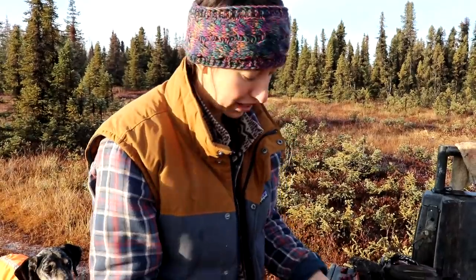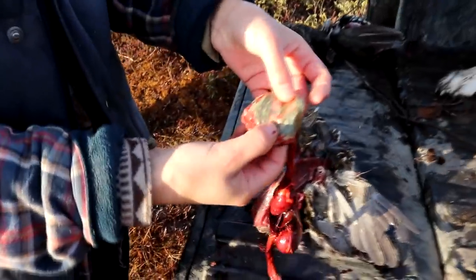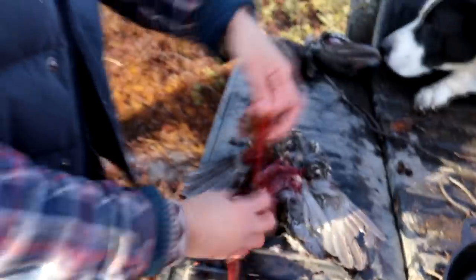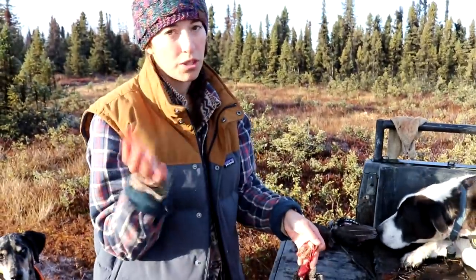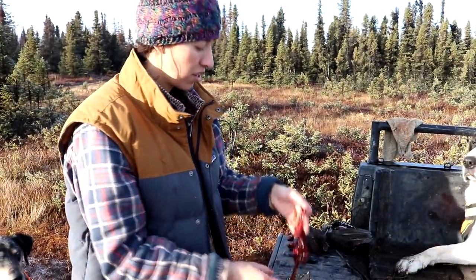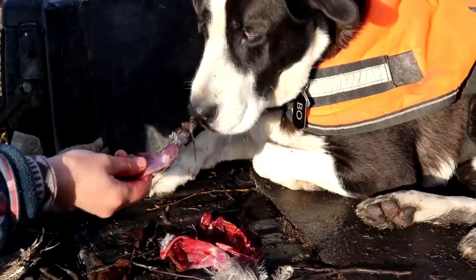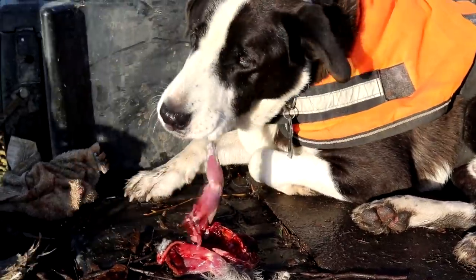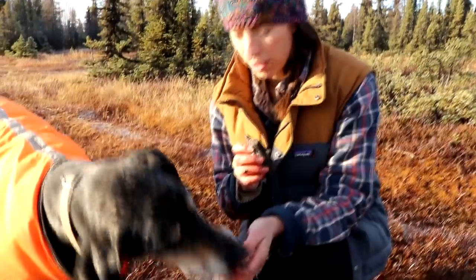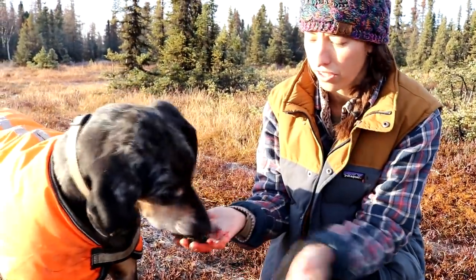Now that we have the breast meat put aside for us, I was going to get the rest of the birds ready for the dogs. And the grouse right now are eating spruce needles. You can see these are all spruce needles in there. And the dogs can eat almost everything. I personally feed them everything but the small intestines and the lower intestines. So I'll just give it to them whole and they can pick what they want. And the bones are fine since they're not cooked. So we're also feeding the dogs the feet and the heads. They can pretty much eat it all, feathers included, if they want.